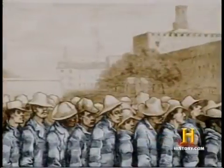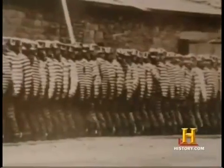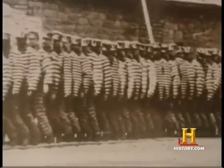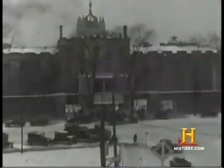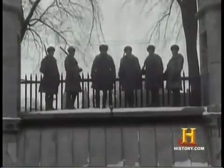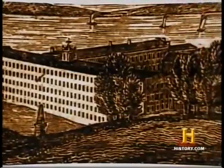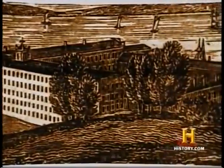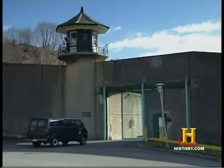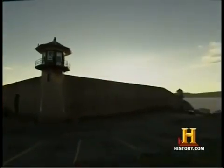A different approach towards prisons was taken in neighboring New York. Authorities there abandoned the solitary confinement approach and built a prison in Auburn, New York in 1825 that housed convicts together. It was called the Auburn or Congregate Silent System. The most well-known and one of the first prisons to create this system was Sing Sing, north of New York City on the Hudson River. The prison became known for the terms up the river and the big house.